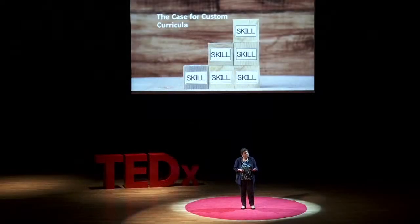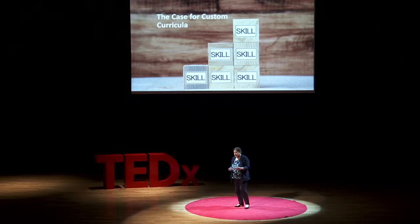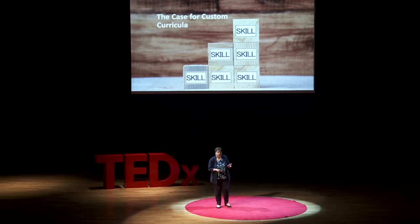So if you have a look at skills building, which is what we do with our curriculum, can you imagine how far we could go if we built that curriculum around the child's particular needs? If we could give the teachers the flexibility of a curriculum that is not just measured in the traditional way, but also in functional and in vocational skills as well.